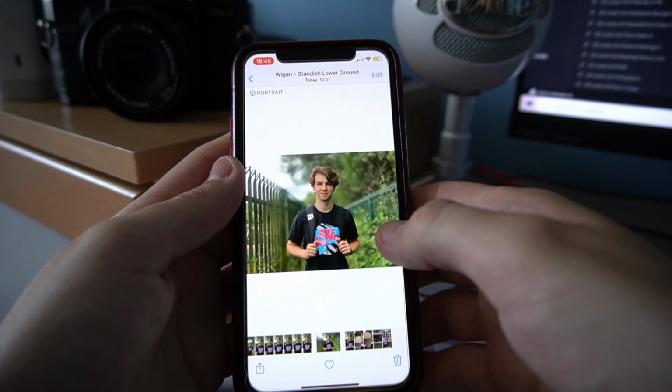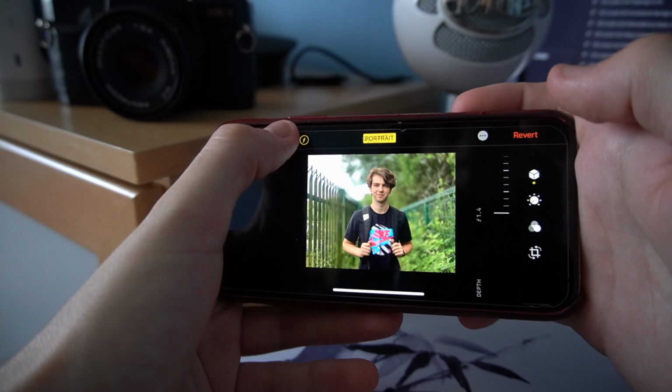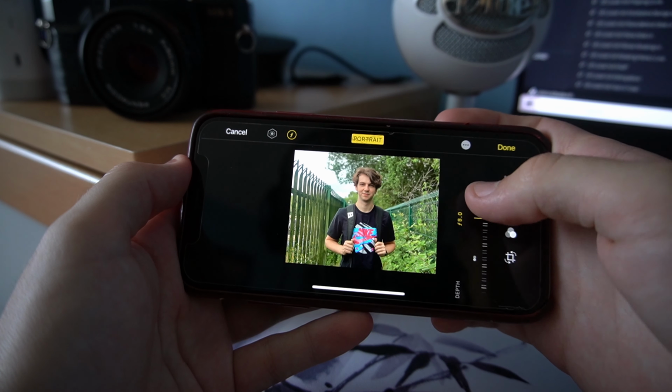You can change the aperture by heading into Photos, clicking edit on the photo you want to edit, and then clicking the aperture button in the top left corner, and then just use the scroll wheel to choose the focus you want.